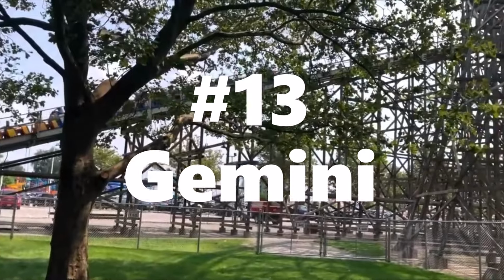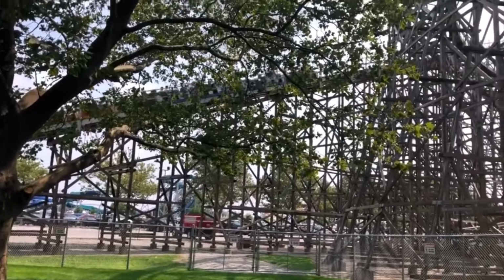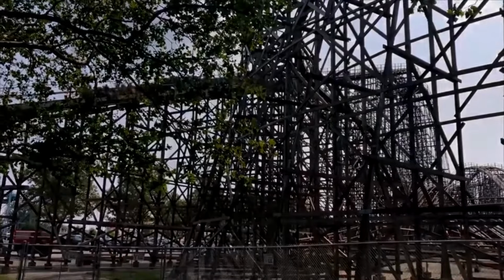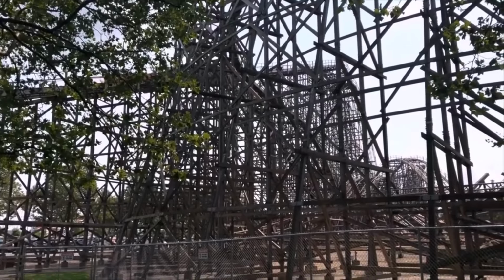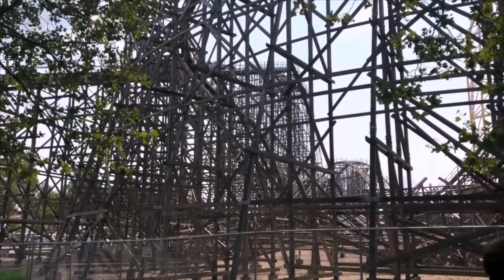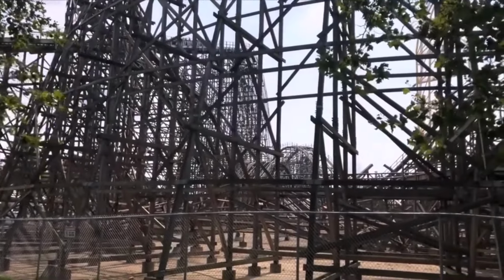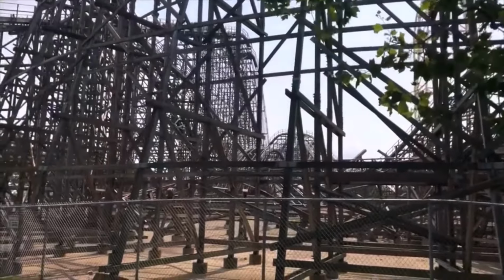Number 13 is Gemini. One I hear a lot of people putting much higher in recent years, but I still think it's just a great family coaster. It has some airtime, I guess, a good sense of speed, and the turnarounds are there, not necessarily fast or great, but what really saves this ride and makes it a fun experience is the racing elements. The fact that you can high-five people, illegally that is, but we do it anyway, right? You can do that while you're going on the turnarounds, and you can race the other person. I win nearly every time. That's fun. And racing adds a lot to this one. Otherwise, outside of the finale, there isn't that much thrill to it.